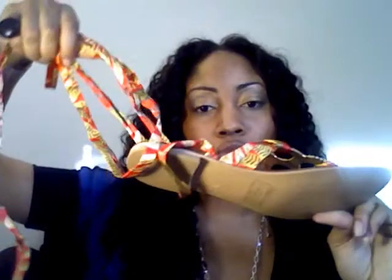So I have those, and these were $16.99. So yeah. And I got both pairs on, the blue jean and the orange. Let me show y'all.